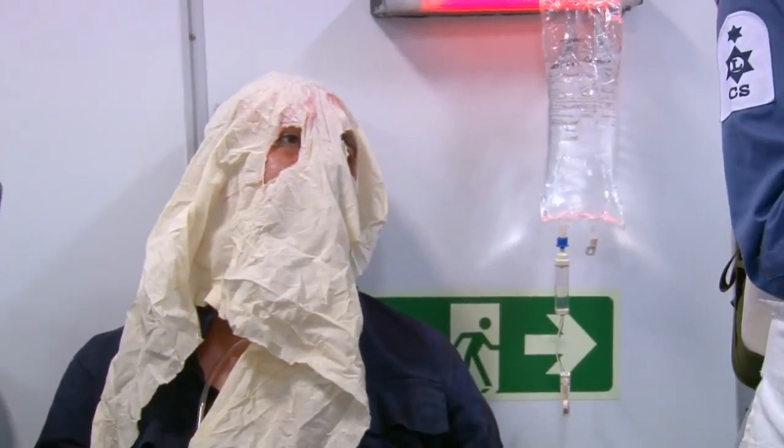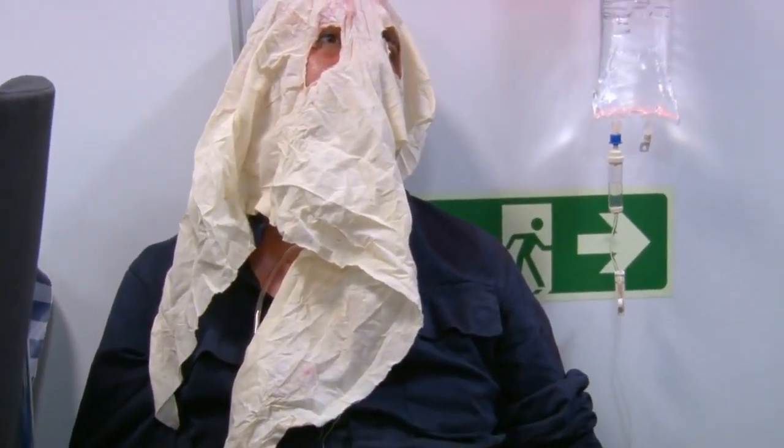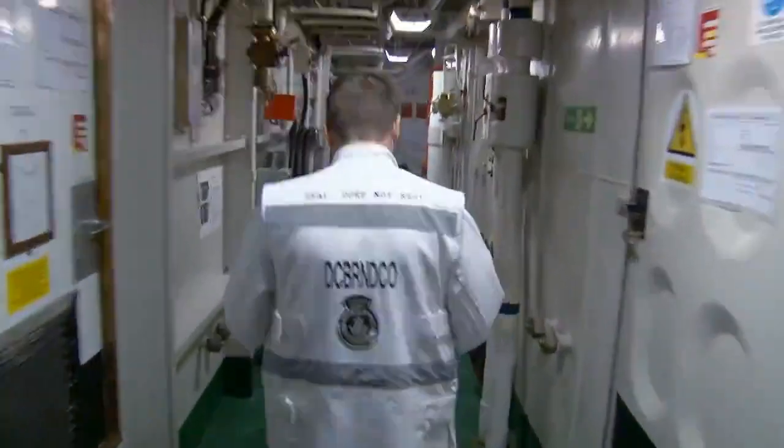Everyone's pleased with the way it went, but for one of the casualties, the agony was more than acting. They had to drag me out of the way, out through the ladders of the main machinery space with the fire hose. Which is one of the most painful experiences I've ever had in my life. So that's going to take 2 or 3 days to ease off. Brilliant day at the office, but just another day at the office. It all starts again tomorrow.